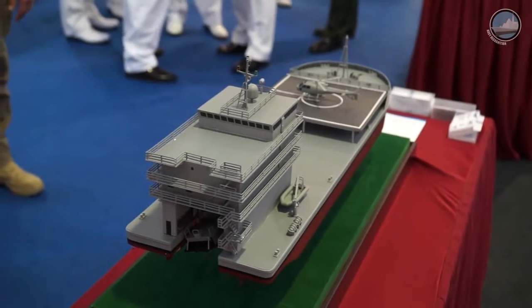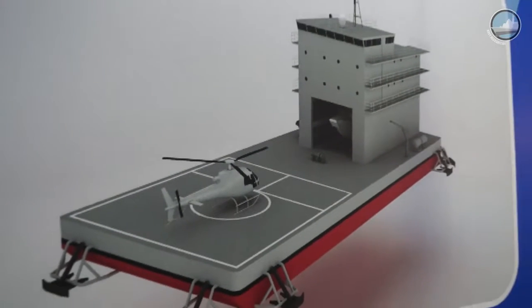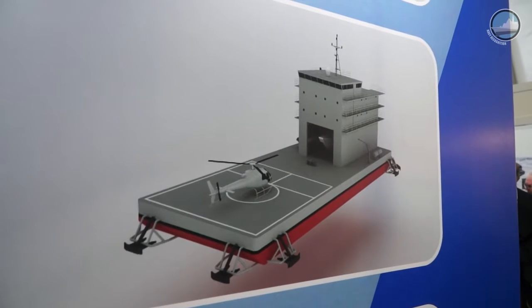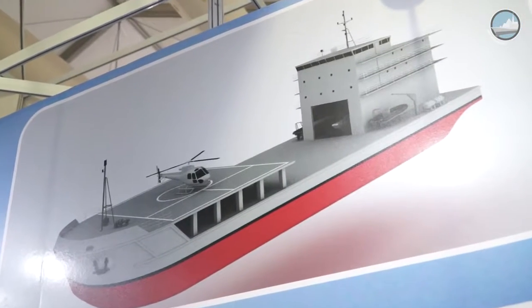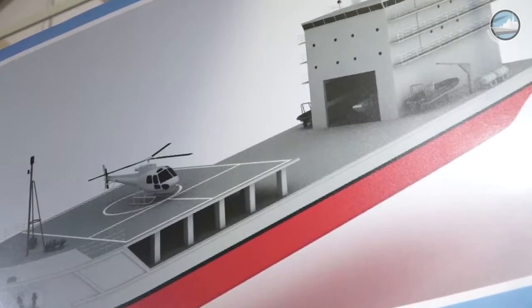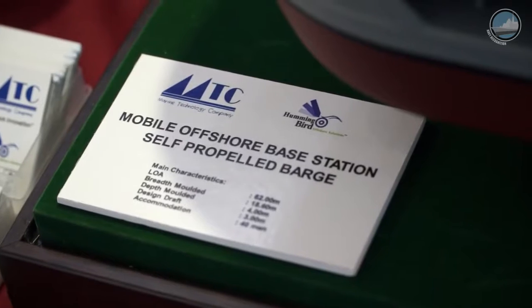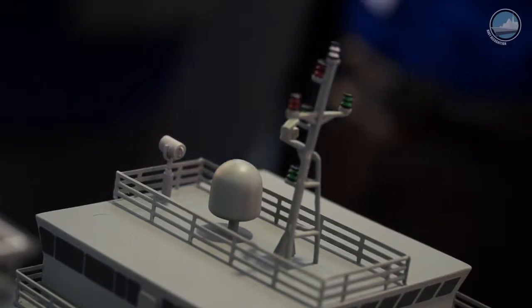There is another program for that. For the existing sea base, the Navy has only a fixed platform. We propose a better solution for the Navy based on this self-propelled sea base, so they can move around in the area.